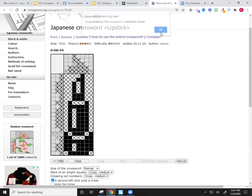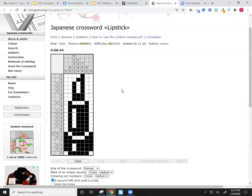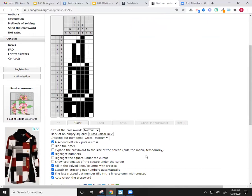What's going to happen is when you hit OK, it's going to take away all the mess, and we made some lipstick here, is what we made. All right, so that's what you have to do in order to solve them. Normally, this check the crossword is there, okay? Down at the bottom here, see where it says mark of an empty square? I put it as a cross as a medium. You could do a point. So you can change some of these settings here if it makes you feel better.